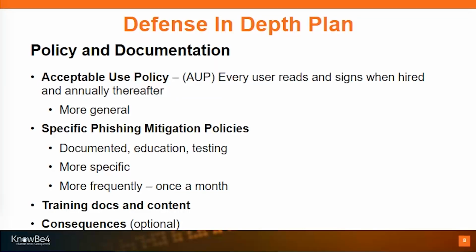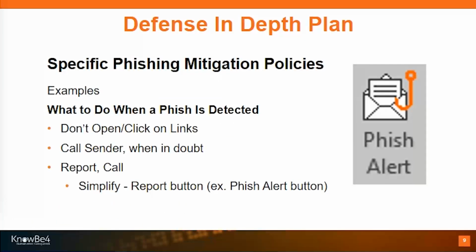But if you have somebody that's what we call a frequent clicker, or they're in a very sensitive job, maybe there should be some sort of consequences, even if it's only that, hey, you may have to attend more training. With KnowBe4's software, if people fail the simulated phishing test, they're automatically given more training. I think that's a really good, acceptable consequence of somebody failing a phishing test.